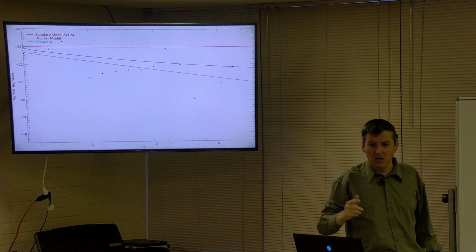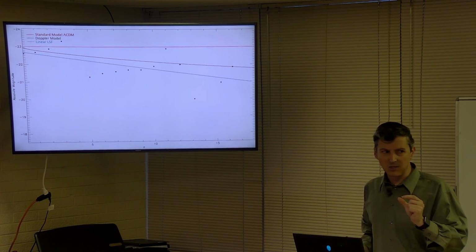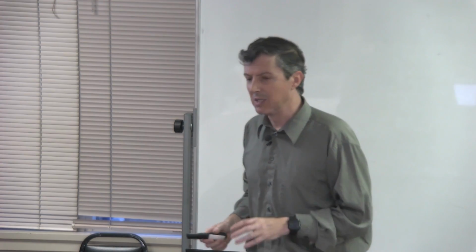So that indicates that not only are the angular sizes of these galaxies consistent with the Doppler model, but also with the brightness. The brightnesses are also consistent with what I'm calling the Doppler model. So I'm giving the name Doppler model to the idea that galaxies are moving through a non-expanding space. And that fits the data very well, fits the angular size data.